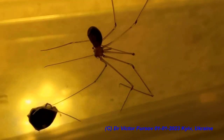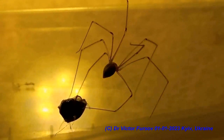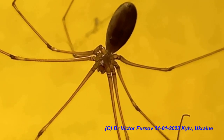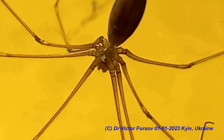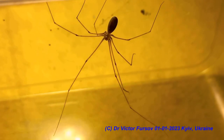You see here 3 different species, but in general up to 20 species can be living inside your house, and all of them are not dangerous because they're small. They can bite, but the bite is very tiny, like the smallest mosquito can bite you.